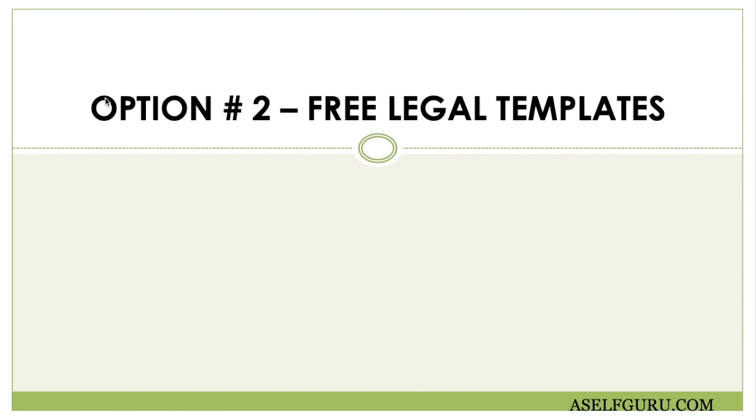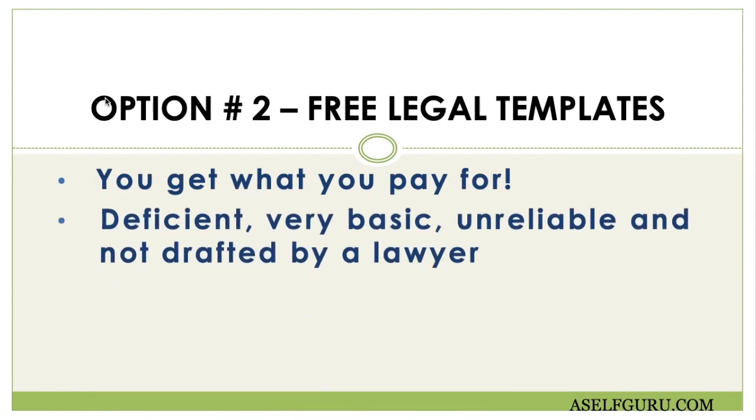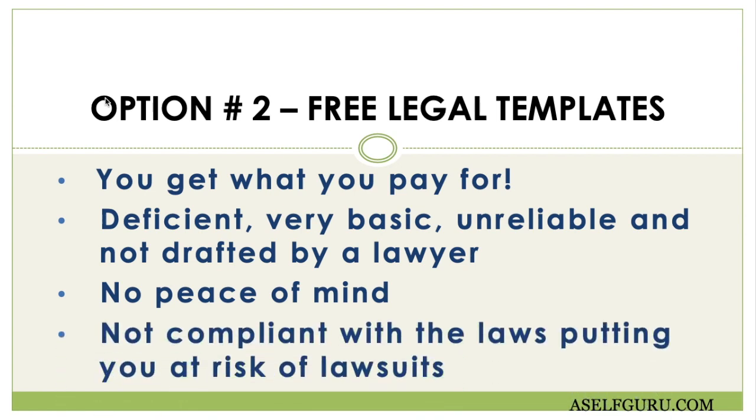The second option is to get free legal templates, but remember, you get what you pay for. And in this case, you get very deficient, very basic, unreliable legal templates not drafted by a lawyer. You don't even know who drafted these templates. There's no peace of mind that you will get after you get them. And I recently published a guest post where I audited the websites that offer these free legal templates, and I was shocked to see how deficient they were.